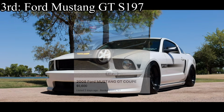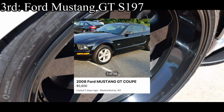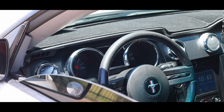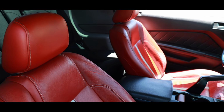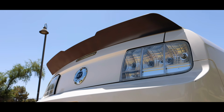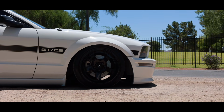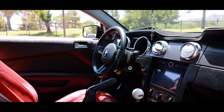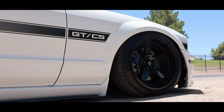Really cool. Coming in at 3rd place, though, every day I start to like this car a little bit more and more. Back in the day, I used to hate these things. I thought they were like the ugliest cars ever, and I'm starting to come around to them. The Ford Mustang GT S197 pre-facelifts. The facelift S197, everyone kind of agrees are pretty cool cars, but the pre-facelifts are an ugly duckling of the Mustangs for sure. People don't really care for them too much, but I'm starting to like them a little bit more.